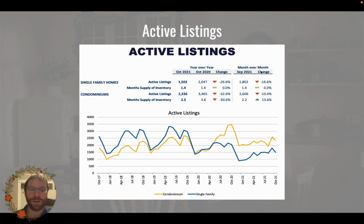And then just comparing this quickly to September, the previous month of this year, again we're seeing that the amount of inventory has dropped. That's generally what we expect to see for the fall months. Same with condos here. And for the months of supply of inventory, again we see that that's flat. That's not surprising because interest in single family homes is still incredibly high, and we're seeing that. How does that compare to September?